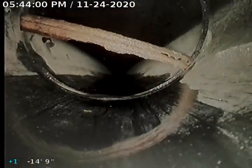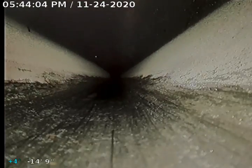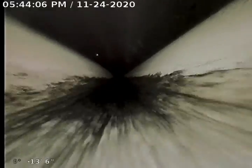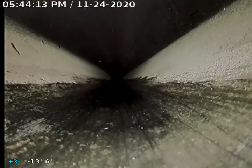It may also move if we get the camera by it, if it's very small, so we'll see as we push our camera by here, see if the object moved. Yep, it looked like it's slightly shifted there. Well, it's hard to say. Okay, we're going to pause and locate, see where this is at.